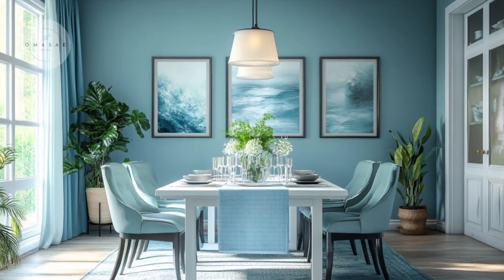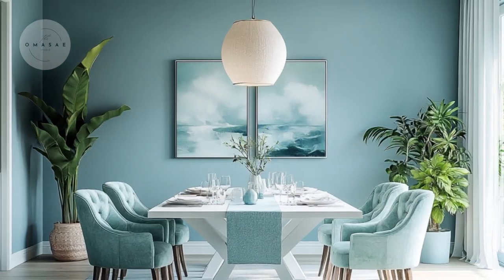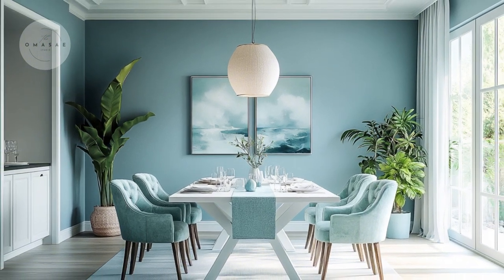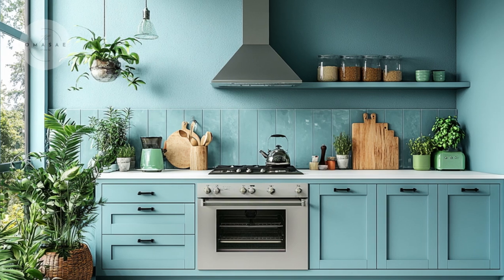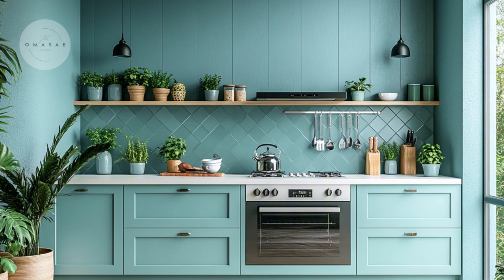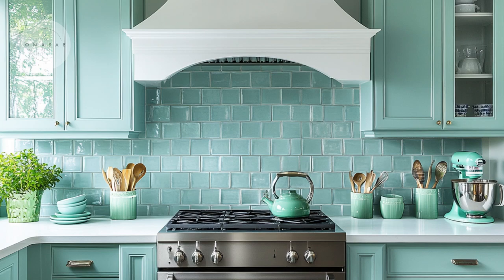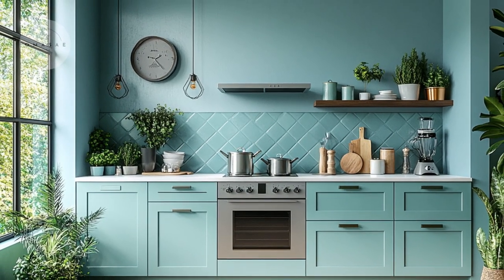The combination of soft blue and mint green also reflects the calming essence of the Mediterranean coastline, offering a visual escape that feels both refreshing and restorative. By integrating these colors into your home, you bring the tranquility of the sea and the lush greenery of the Mediterranean landscape into your living space.